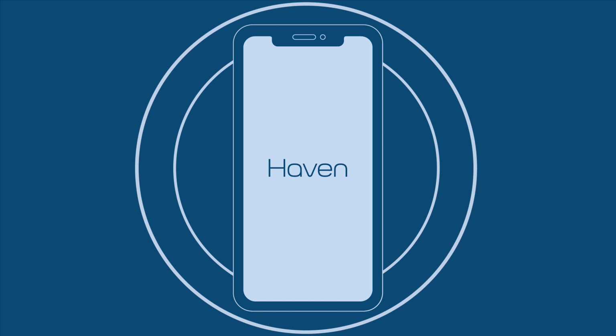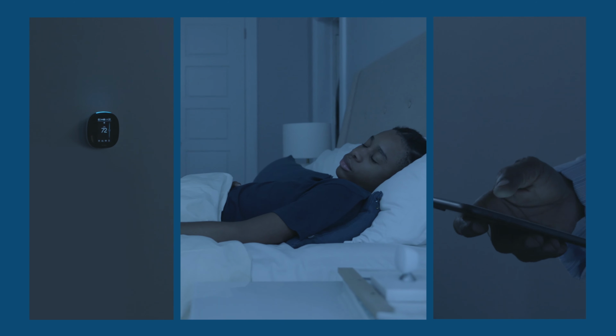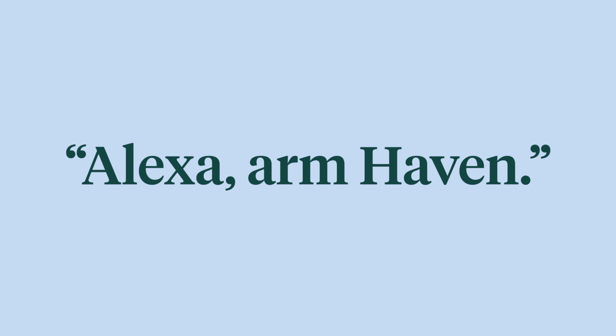Haven knows that control is important too. If you're turning in for the night, you can arm your home through the ecobee app, or you can use your voice to communicate with Haven. Smart thermostat and smart camera feature Alexa built in. So arming, Alexa, arm Haven, is that simple.